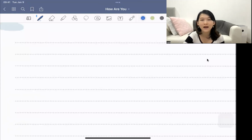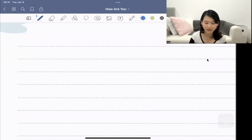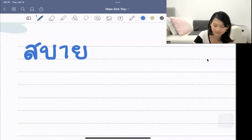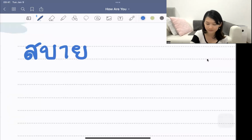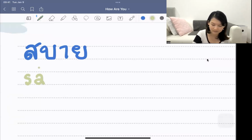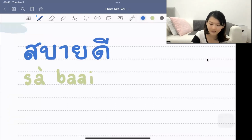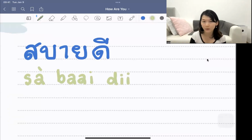We're gonna look at how to ask how are you in Thai. So first of all, to say how are you, we say สบายดีไหม. สบาย means comfortable, and then ดี means good, and then we make it a question by adding ไหม.